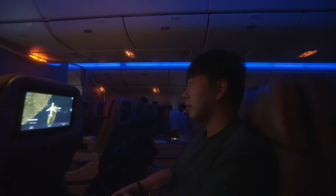I was very impressed with my first experience on EVA Air's Premium Economy. The seats are really comfortable with generous legroom and recline. The food was excellent and had me wanting seconds of that chili prawn noodle. The Wi-Fi was great to use with plenty of entertainment options, and the crew were kind, charming, and efficient. Excellent flight all around. And that wraps up my EVA Premium Economy trip report.